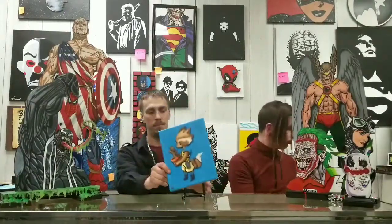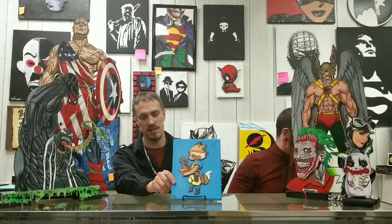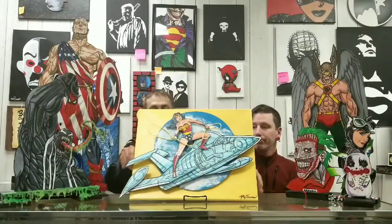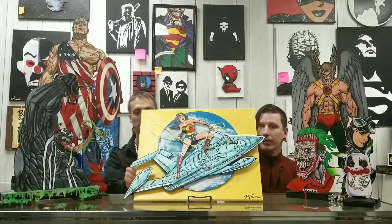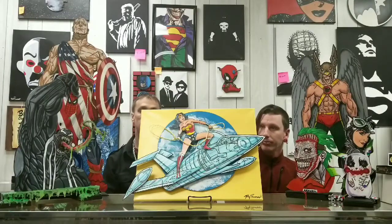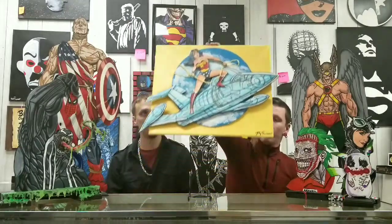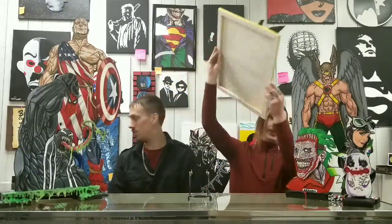Here we have a baby Groot and a baby Rocket. That one's pretty cool as well. That one's going for $70. This piece actually weighs quite a bit. Wonder Woman on the Invisible Jet. This one's going for $200. That one does weigh.